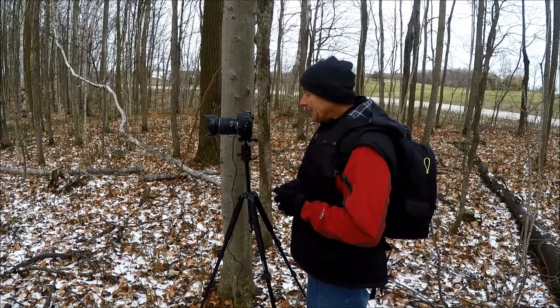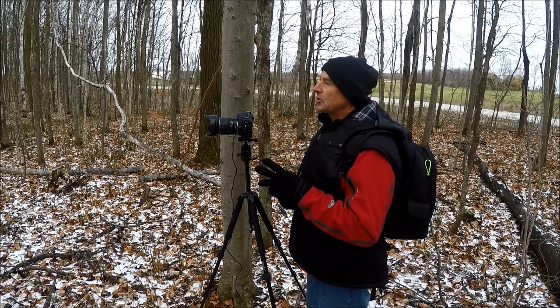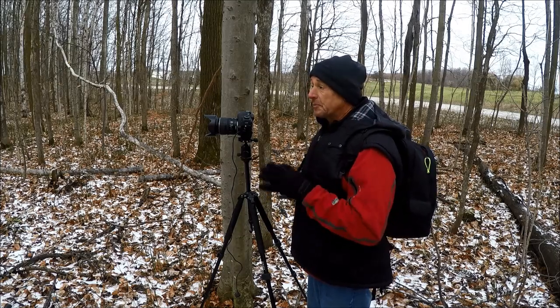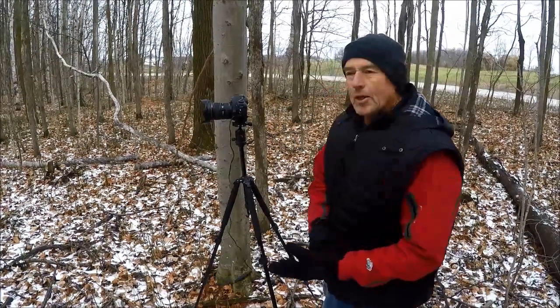So yeah, I'm going to change the lens. I'm going to try my 17 to 40 mil lens in here and see what that looks like, and try a few different compositions, but this forest is really interesting.